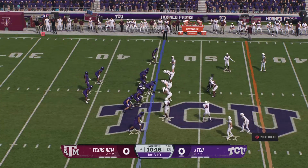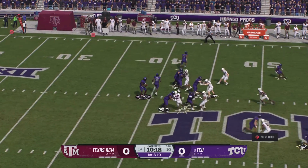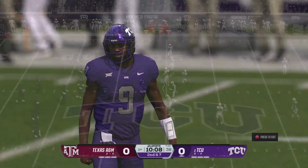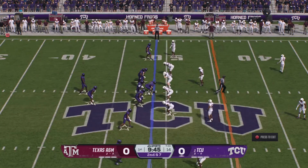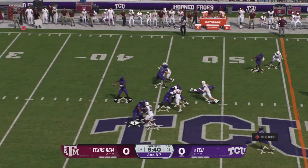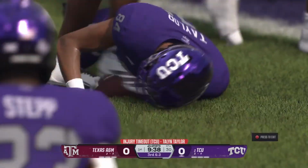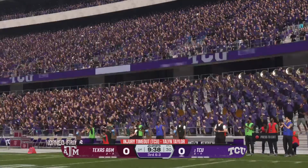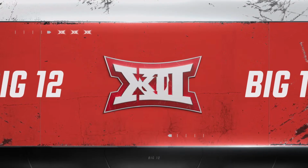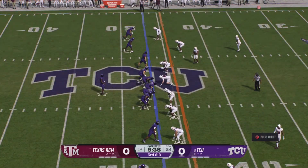And the Horned Frogs begin a new series here, 1st and 10. Off the play fake, looking to throw. Caught near the sideline, but just a short gain. Heads out of bounds as a short gain on the play. 2nd down after that short completion. Grab down the middle. It's Taylor. They bring him down after a short gain there. Looks like a player is down injured at that last play. We'll take a timeout while they check it out. Big moment on the opening drive. They face 3rd down.